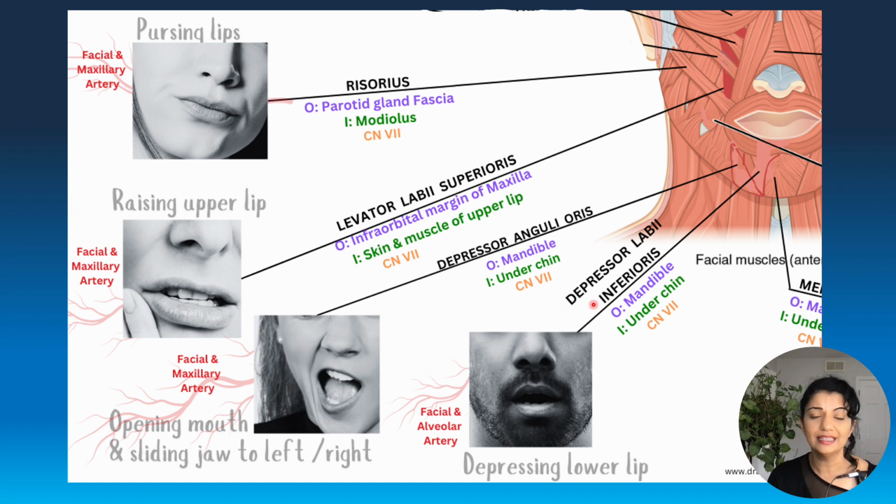Okay, next is the Depressor labii Inferioris. So it's the opposite of this one right here. And this one, remember, depressor means it depresses the lip. Labii inferioris is the lower lip, so it depresses the lower lip. And the origin is the mandible, and then it goes under the chin, essentially. So this one is actually going to be right on top of the mentalis, right? And it's going to be medial to the Depressor Anguli Oris.